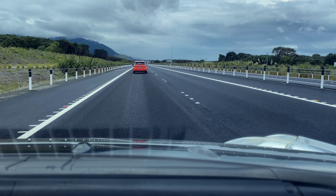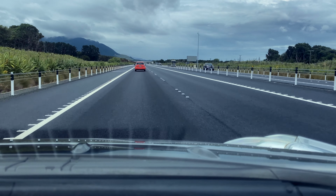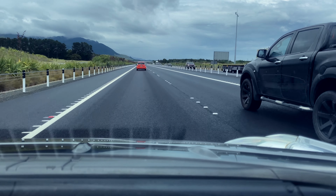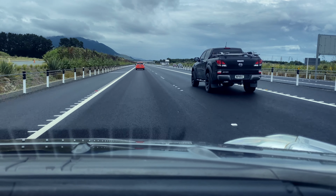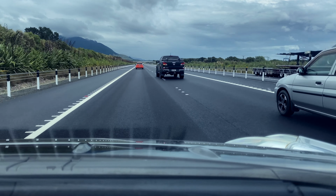I'm driving at 90 kilometers per hour. I set my cruise control for 100 on my car, but when my car says it's going 100, it's actually only going 90 or 91 kilometers per hour. So basically, I'm driving at 90 kilometers per hour.